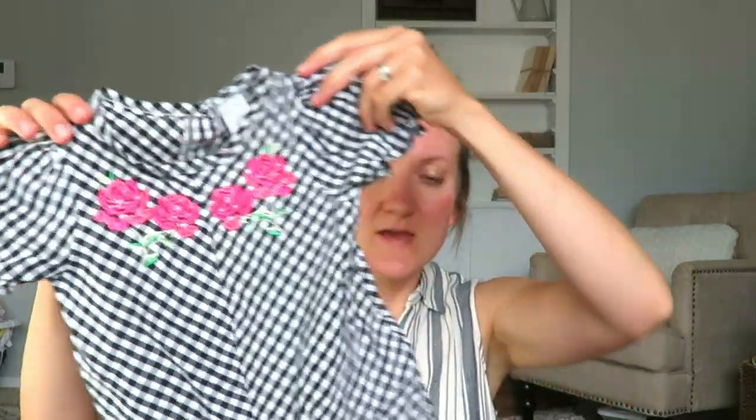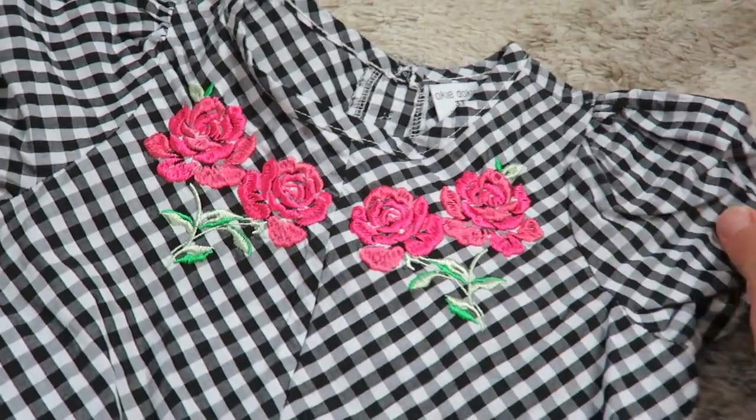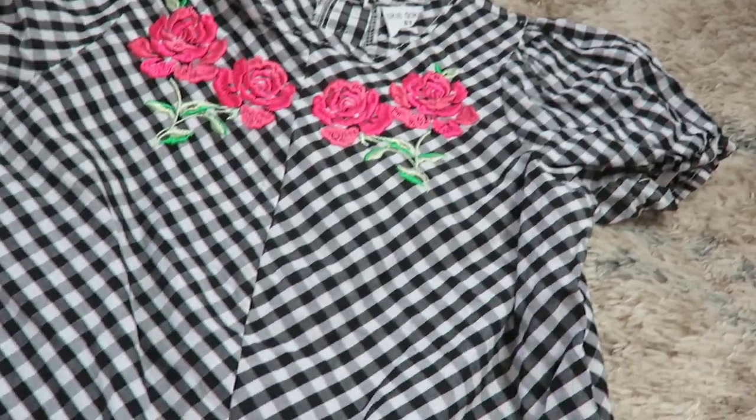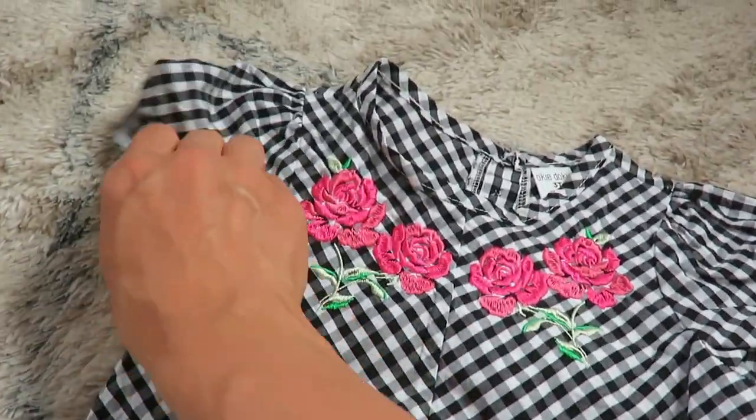And then this is such an adorable shirt. It is a 3T. So pretty big, but it'll still fit her, I think, here in the late summer and fall. And it is the Okie Dokie brand, so I think this was like 50 cents. Cute little tie at the bottom, the black and white checker. So adorable for a little girl.